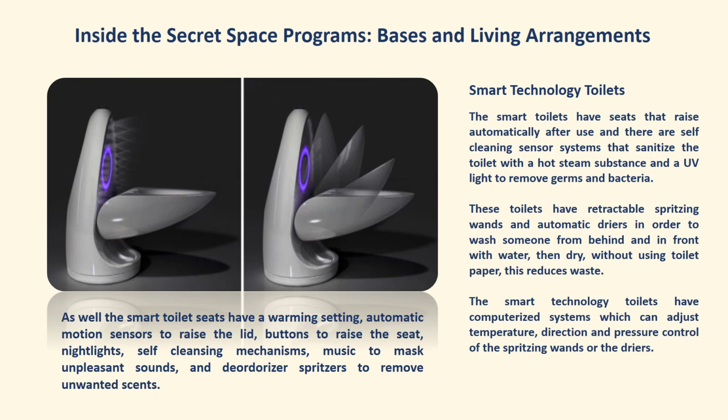This reduces waste. The smart technology toilets have computerized systems which can adjust temperature, direction, and pressure control of the spritzing wands or the dryers. As well, the smart toilet seats have a warming setting, automatic motion sensors to raise the lid, buttons to raise the seat, night lights, self-cleansing mechanisms, music to mask unpleasant sounds, and deodorizer spritzers to remove unwanted scents.